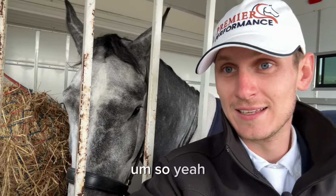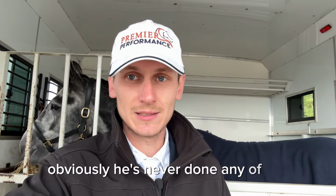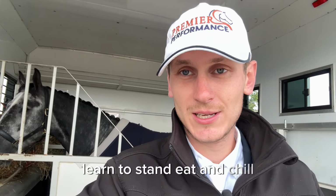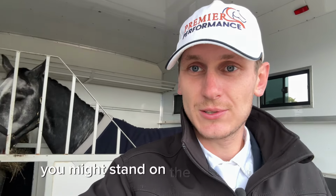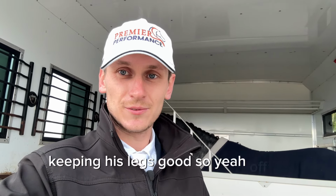So yeah, now chilling on the lorry. Obviously, he's never done any of this. He's never done the whole wait on the lorry for the other horse to go. So actually, this in itself is part of the education. Learn to stand, eat and chill. Because at other shows, you might be standing on the lorry for a while or a few hours. And he's got his cold bandages on. Keep those legs good. So yeah, off to watch Zoe now.